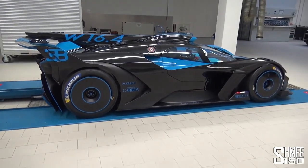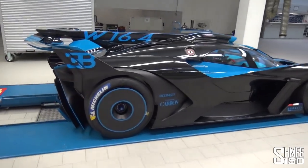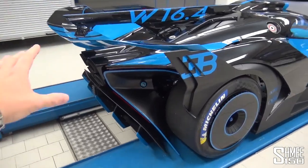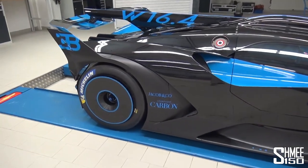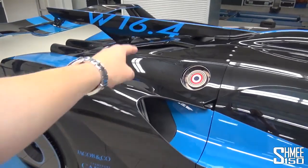It's not just a show car that can only go 20 or 30 miles per hour. This is the real deal, and it's going to sound immense in a moment when we start it up. This is going to be thunderous. But the entire car is created for the ultimate in aerodynamics, the ultimate in shaving every bit of weight possible, and of course shrink wrapping the carbon fiber bodywork around that power plant.